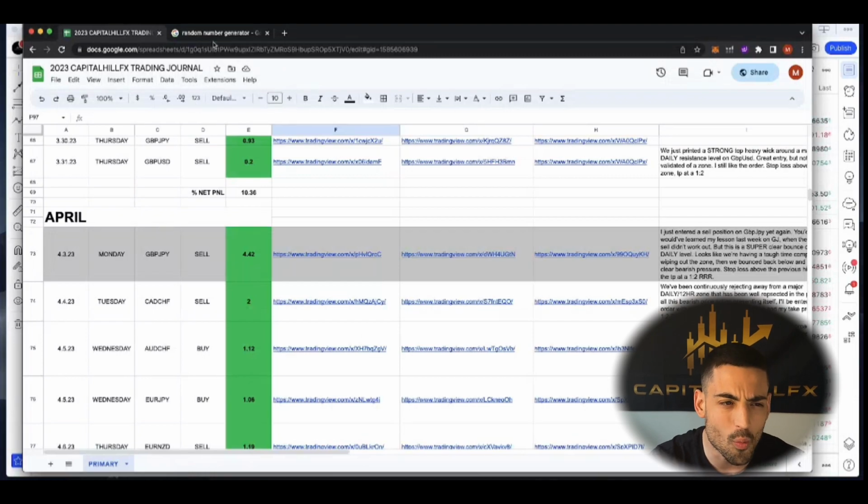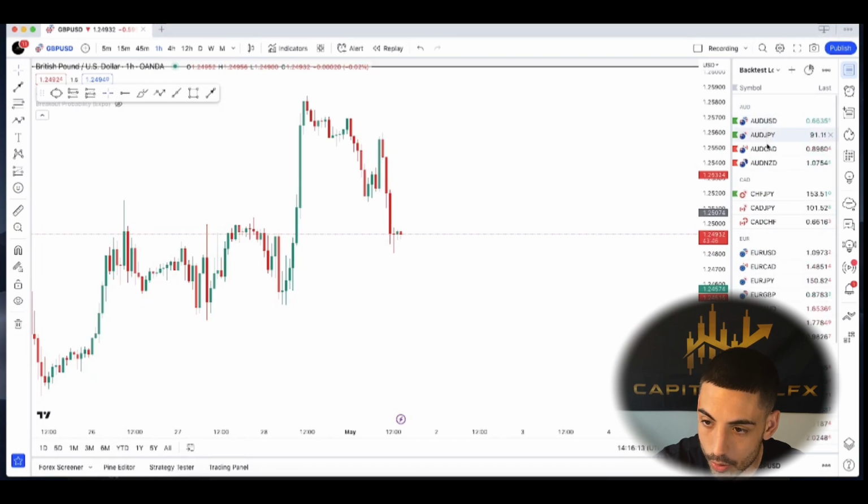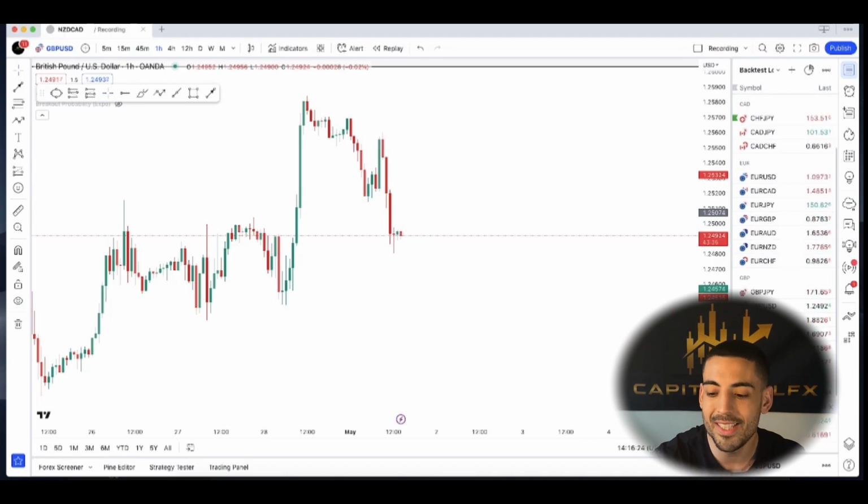I'm going to use a random number generator just to get a good idea of what currency pair we're going to be backtesting. I'll do 1 through 27. That's all the currency pairs. 22. So we're going to go down 22. 1, 2, 3, 4, 5, 6, 7, 8, 9, 10, 11, 12, 13, 14, 15, 16, 17, 18, 19, 20, 21, 22, NZD Canadian dollar.